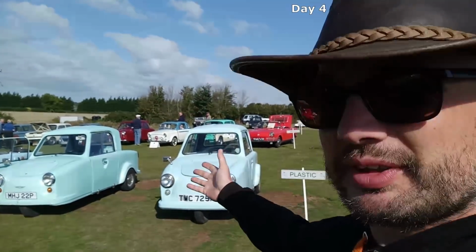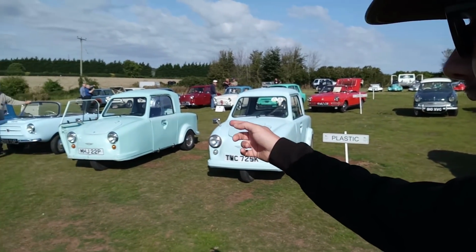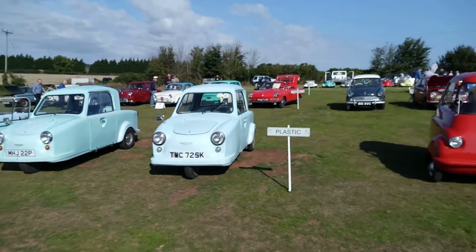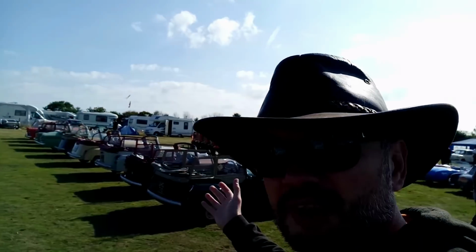Morning. It is Sunday, it is the main show day. Tuk and MHJ are in the lineup of plastic, along with a Frisky, some Peels, and just the other side of the sign, the Scootacar. So we're all getting prepared for the show and shine element of the National MicroCar Rally, where all the cars line up by make.